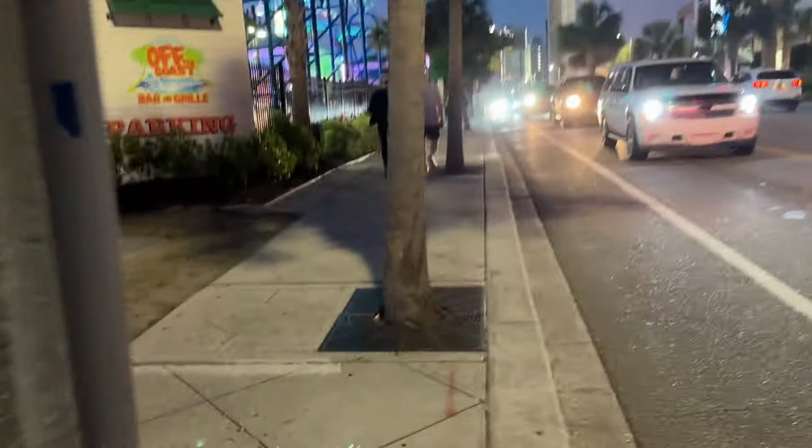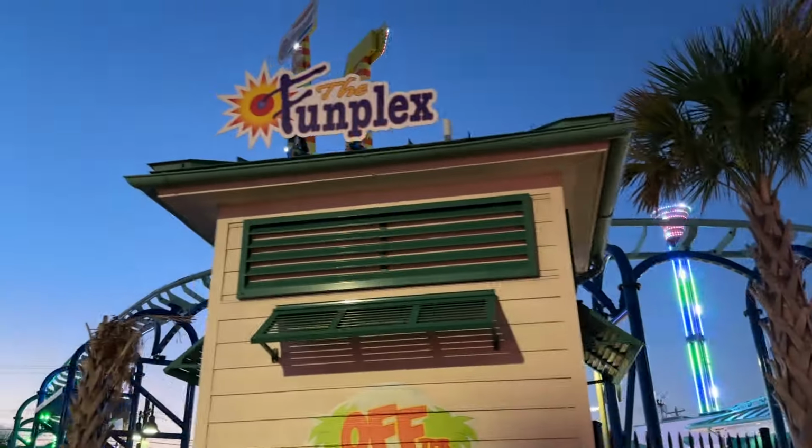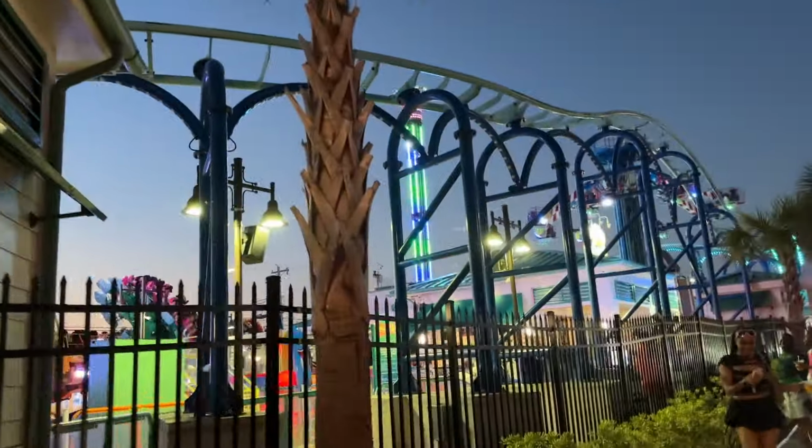It's been a long week. I've spent my entire week going around riding all the coaster credits that Myrtle Beach has to offer, and I'm here at the last one, the Funplex. Let's do it.